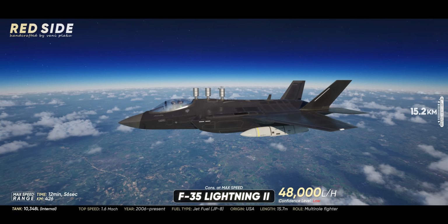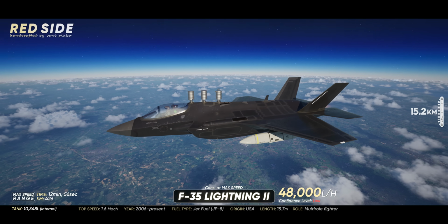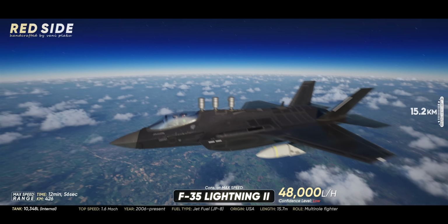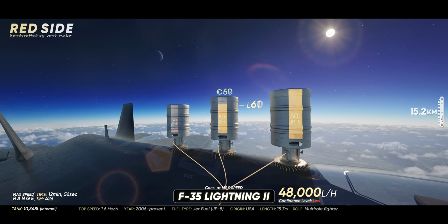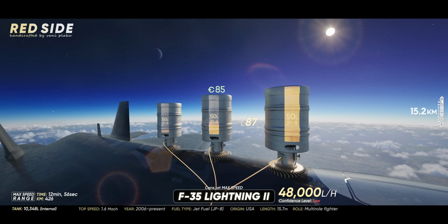The F-35 Lightning II is a stealth fighter jet with Mach 1.6 speed, consuming 48,000 liters per hour, or 13.3 liters per second.